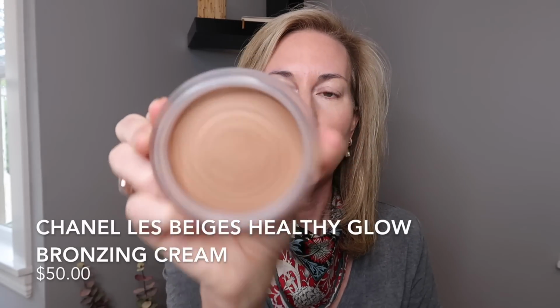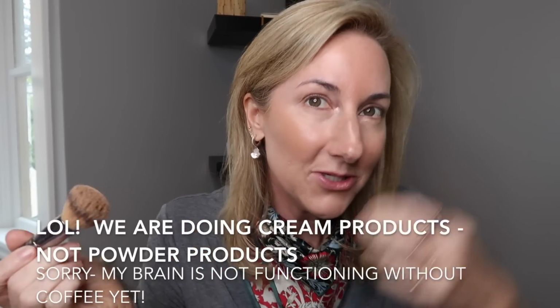Then I'm gonna warm up my skin with one of my favorites, and that is the Chanel. This is the La Beige. This is the new Healthy Glow Bronzing Cream. And I just like to take my IT Cosmetics brush and I'll just kind of swoosh it in here. And then I'm just gonna warm up the skin. We're gonna do a lot of little powder products today. And then I'm just going to give myself a little glow. Giving myself a little fake cheekbone here. And then running it underneath my chin, and that will help to disguise any double chin.